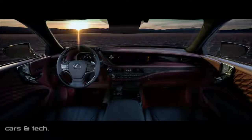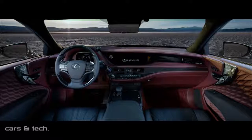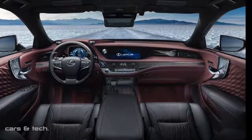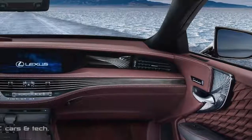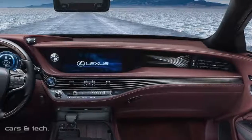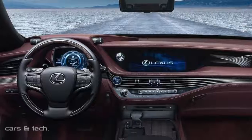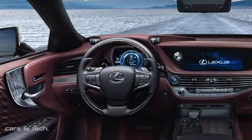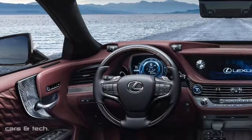Omotenashi, expressing the unique sense of Japanese hospitality, defines the LS 500's whisper-quiet and luxurious interior. Supreme comfort is provided by the front and rear seats with multiple power adjustments, heating, cooling, and massage functions. There's also an optional rear seat arrangement that includes an extending leg ottoman and the most generous leg room of any LS generation. At 123 inches, the wheelbase of the new LS is in fact 1.3 inches longer than the current long wheelbase in the LS 600h.